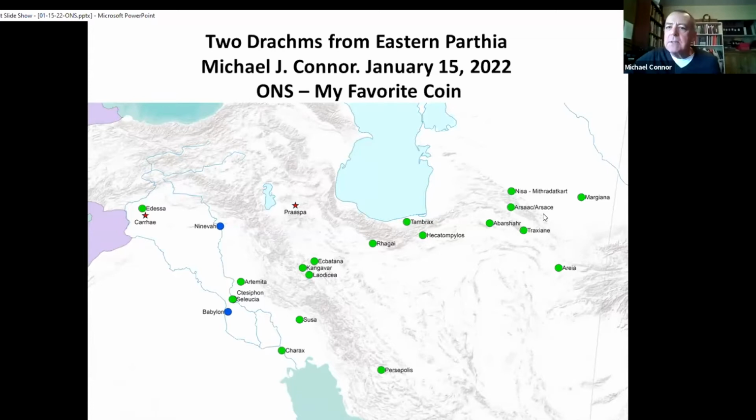The coins that I'm talking about were minted in the East, probably in a mint called Traxiana. There's not actually absolute certainty over that either. So these coins are something of a mystery, but I think they're very interesting coins. So let's get on to the first coin.